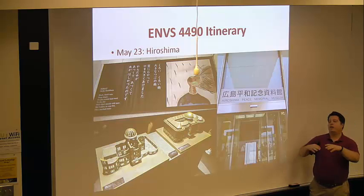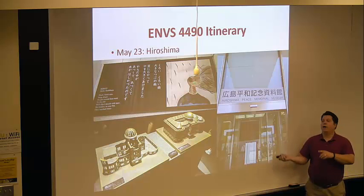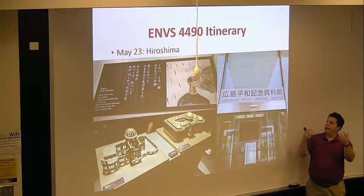And then finally we'll visit the Peace Museum, which is a museum dedicated to the history of the bombing, how the bombing happened, what the aftermath was. So we'll spend some time learning about all of that. And then back to Tokyo for one last night in Tokyo. And the following day, we fly back to the United States.